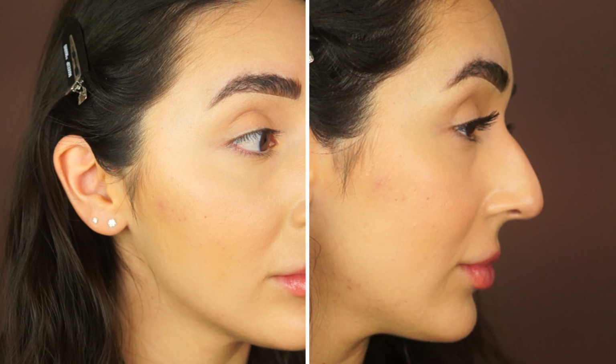For extreme length and lift, hold brush vertically against upper lashes and stroke upward. I'm kind of afraid to do this because I don't really want to mess it up, but here we go. Well, before it dries, let me add my second coat. Okay, you guys, so I think that the winner is very clear.